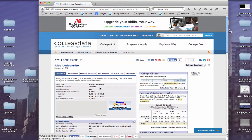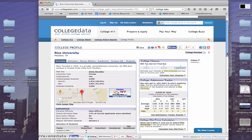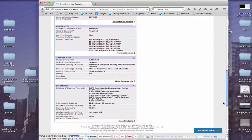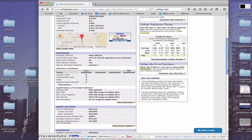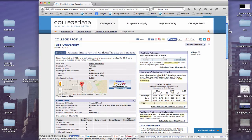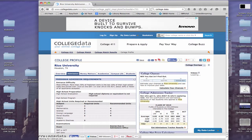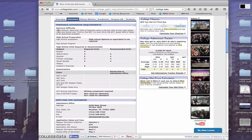Here's an overview. A little bit about the school, how many students, a little bit about admissions, cost, academics, campus life, a little bit more about the breakdown of the students. But I have those same options up here, and I can click on any of these to get additional, more specific data. And so now that I've clicked on that, you can see a whole lot more data here. You can see entrance difficulty. They rank Rice as most difficult.